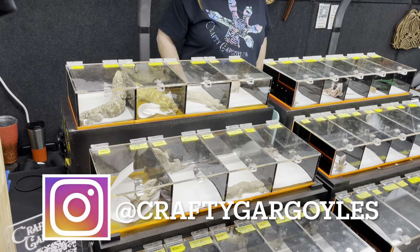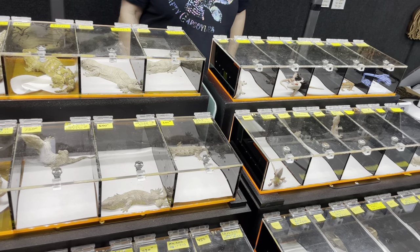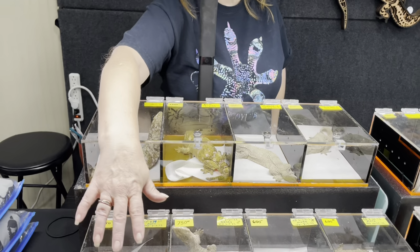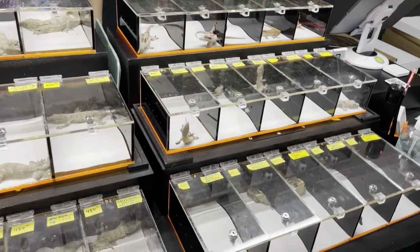Today? I'm doing good. How are you doing? I'm doing great. Awesome. If you have any questions, just let me know. I know that these are Lichianus geckos. Yes, all three of these up front are Lichianus. The top two over here are gargoyles, and the bottom rack is crests. Okay.